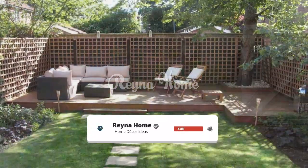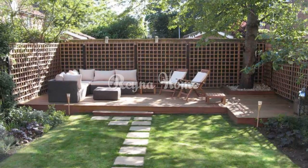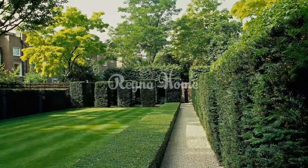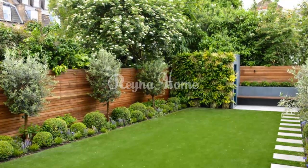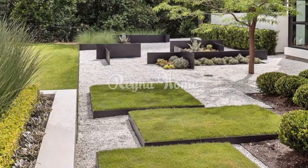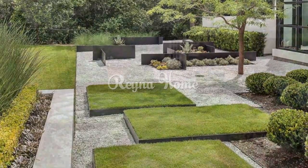Understanding the unique challenges. This section will introduce the specific challenges associated with long, narrow gardens, such as limited space for movement and potential issues with sunlight distribution. Dividing the space. Creating functional zones. Long, narrow gardens benefit from clearly defined areas. This section will explore techniques for dividing the space, such as using paths, hedges, or changes in elevation.